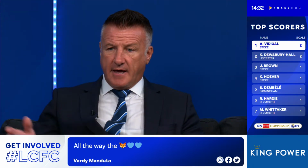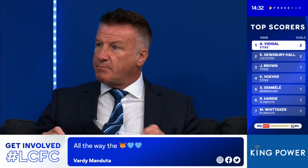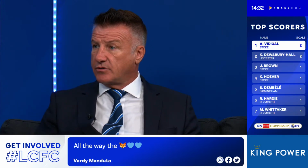From the keeper, what's the keeper called who's injured? Hermansen. I thought he was brilliant against Coventry. He kept us in that game with one of the saves. It was a brilliant save. A little bit slow with his feet, trying to play, worried me a little bit. He might make 1 or 2 mistakes, but he's trying to do the right things, and it was good.